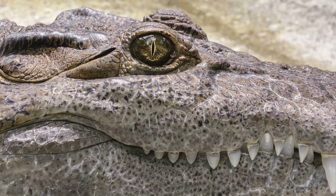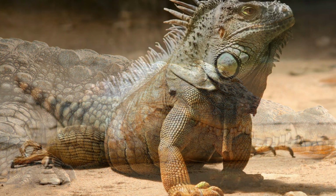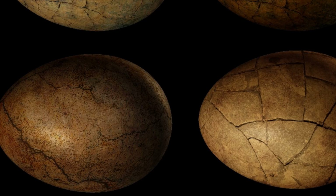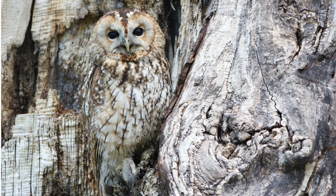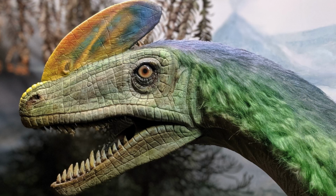Do you know what reptiles are? Reptiles are cold-blooded animals that use heat from the sun to keep warm. They lay eggs. Let us understand what is camouflage. Camouflage is a way of hiding. Animals use their shape and color to blend in with their surroundings. Now let's look at the different dinosaurs.